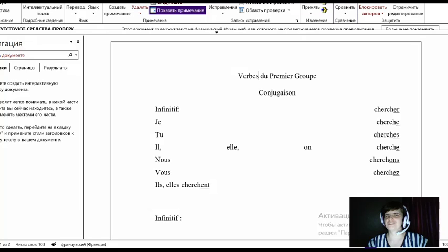So back to the first group. The first group is considered the most numerous. It has the greatest number of verbs. And so that's actually good news. Let's see how these verbs are conjugated. In the infinitive form, all these verbs have the ending er.